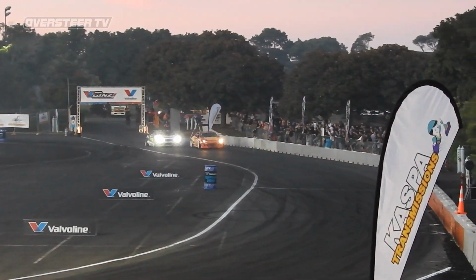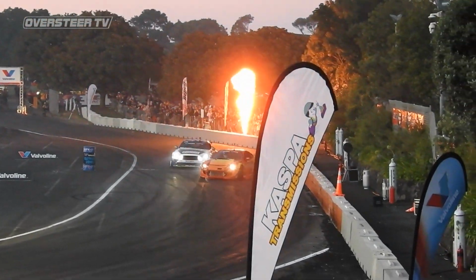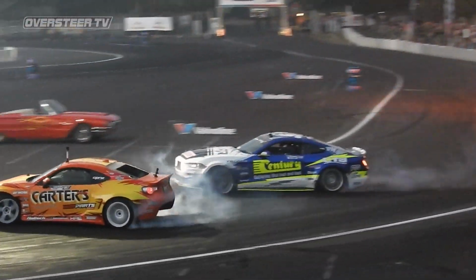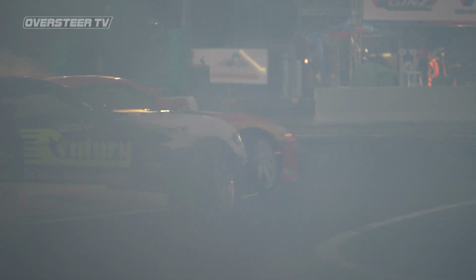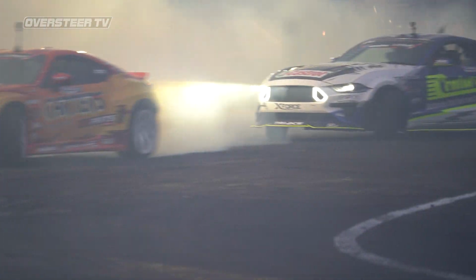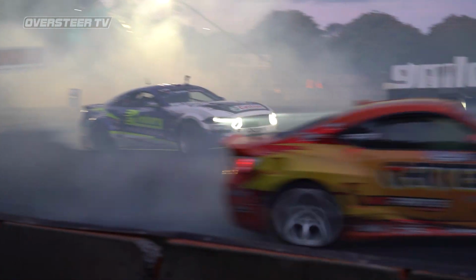Semi-final number 2, another V8 vs Turbo Scrap. 2-time champ Fanga Dan taking on Ben Jenkins. The 2J GT86 making a few little mistakes, but otherwise putting on a strong lead. Fanga Dan though pushing too wide, lining up the final switch. Jenkins through to the final.